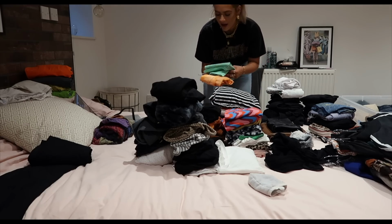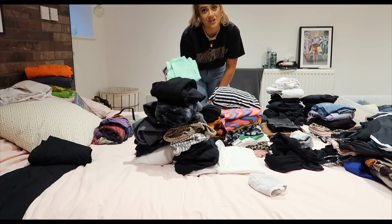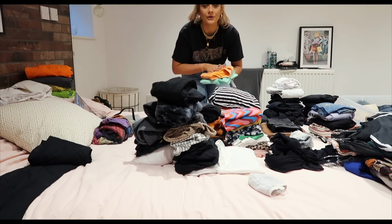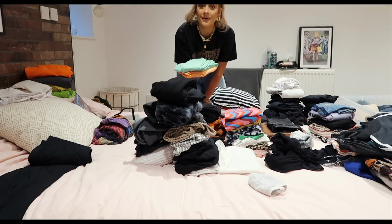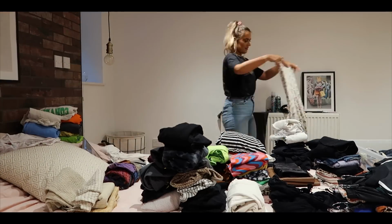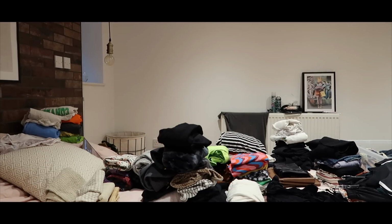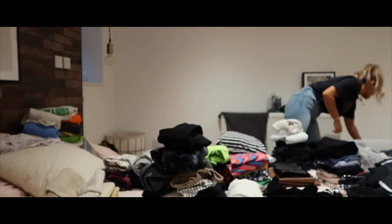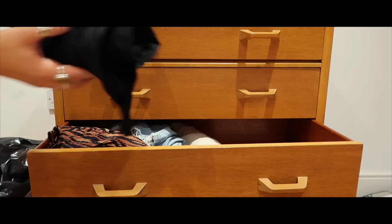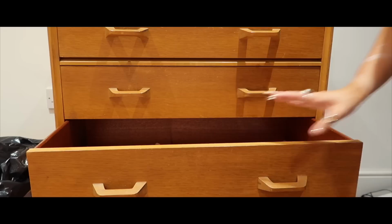I'm gonna be selling a pair of Do You Even peach leggings, never worn, brand new, and a pair of Gymshark leggings in this amazing mint, also brand new, never worn, no longer fit me. These will be going up on my Depop. My favourite blue Dree jeans, they're going.